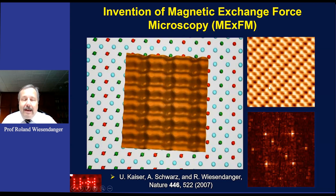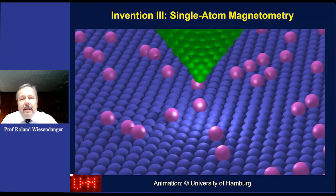So it was the first time that these magnetic structures, both for electrically conducting as well as insulating surfaces, could be revealed. And now the next step, and that was the third invention we made, which was necessary for all the things I'm going to tell you next, is the technique of single atom magnetometry. So we can not only resolve these magnetic structures on the atomic scale, but we can quantitatively probe magnetic properties and also electric properties of individual atoms on surfaces.